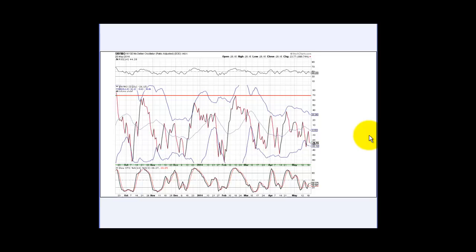Now, I did some analysis on the last 10% correction. The last 10% correction was 716 days ago. That is too crazy, and that tells me that we are overdue for one. And I believe that we probably see a little bit more of a 10% correction in my eyes.